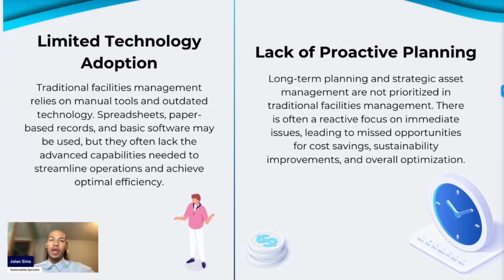As far as proactive planning, traditional facilities management often focuses on immediate issues and reactive maintenance, neglecting long-term planning and strategic asset management. This approach can lead to a lot of missed opportunities for cost savings, as well as sustainability improvements and overall optimization.